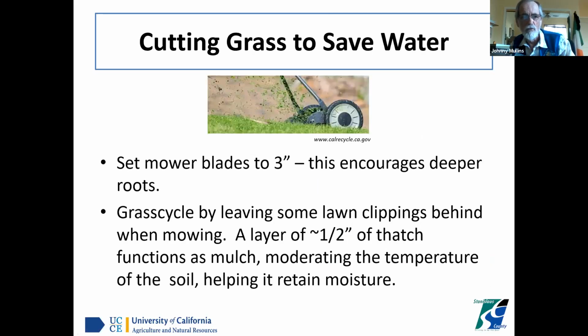Cutting grass to save water. Set mower blades to 3 inches. This encourages deeper roots. Grasscycle by leaving some long clippings behind when mowing. A layer of approximately half an inch of thatch functions as mulch, moderating the temperature of the soil and helping it retain moisture.